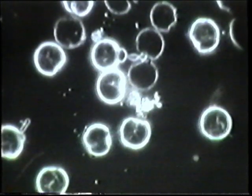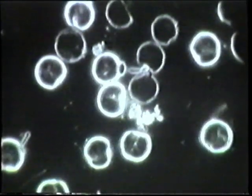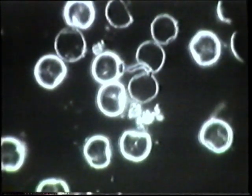Notice the slow evolution, the development of bacterial forms. The development continues. Now we have a rod bacterium that is folding itself around the initial red corpuscle.